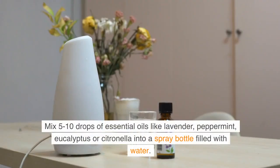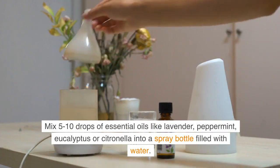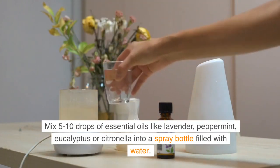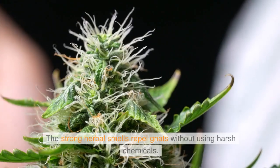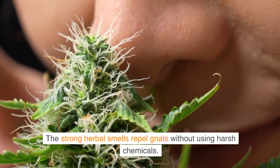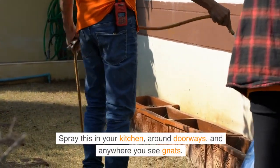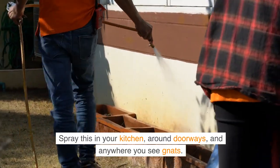Make your own natural gnat repellent spray. Mix 5 to 10 drops of essential oils like lavender, peppermint, eucalyptus or citronella into a spray bottle filled with water. The strong herbal smells repel gnats without using harsh chemicals. Spray this in your kitchen, around doorways, and anywhere you see gnats.